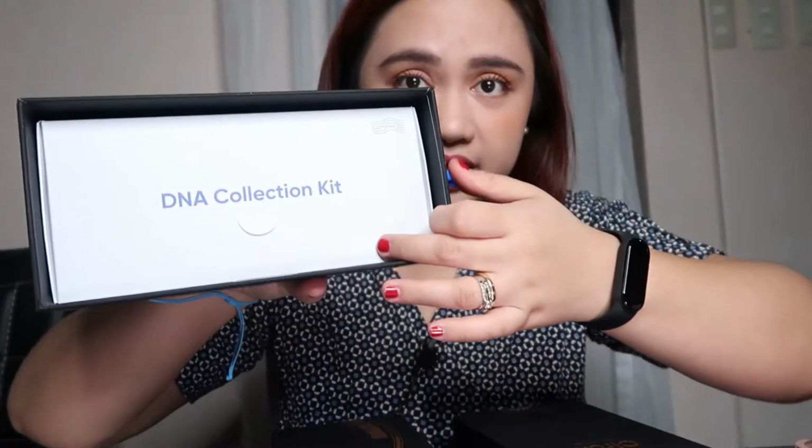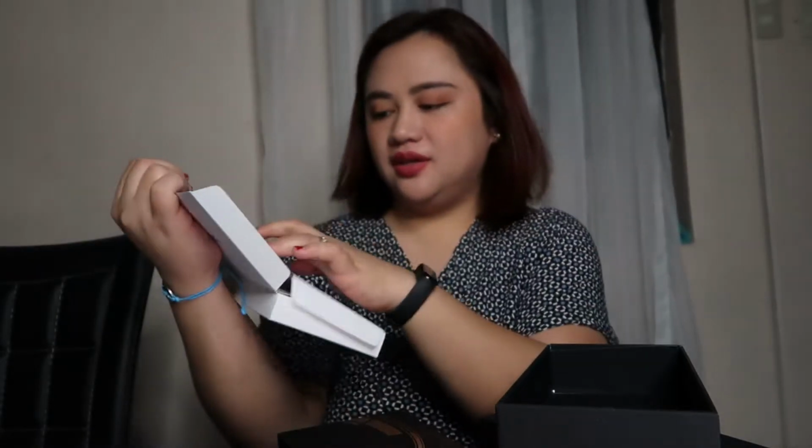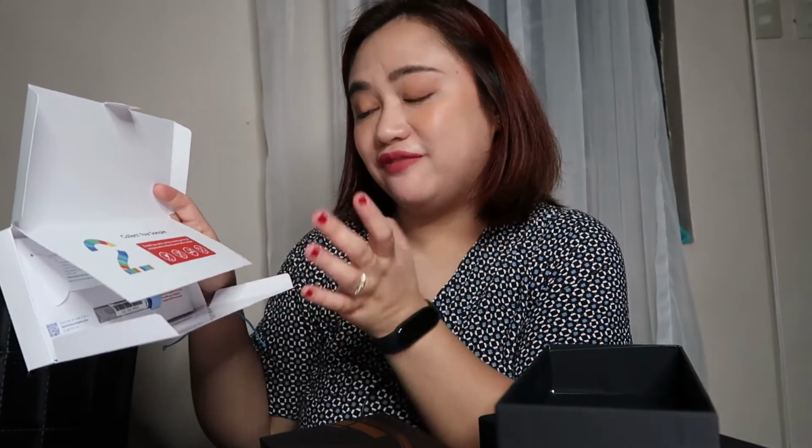Next that we have inside is the DNA Collection Kit. Oh, okay. So it says here, register this kit. That's the first step there. And then, collect your DNA sample. Okay, so it has the instructions here. Do not eat, drink, smoke, or chew gum for 30 minutes before collecting your saliva sample.